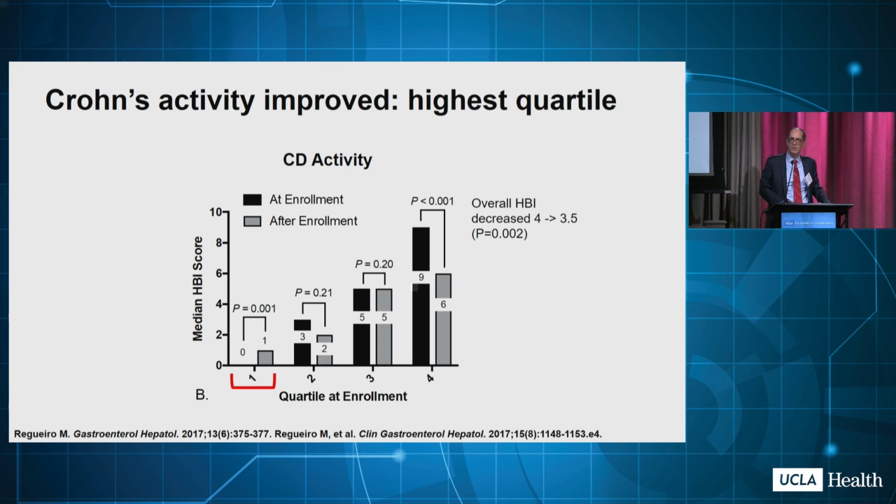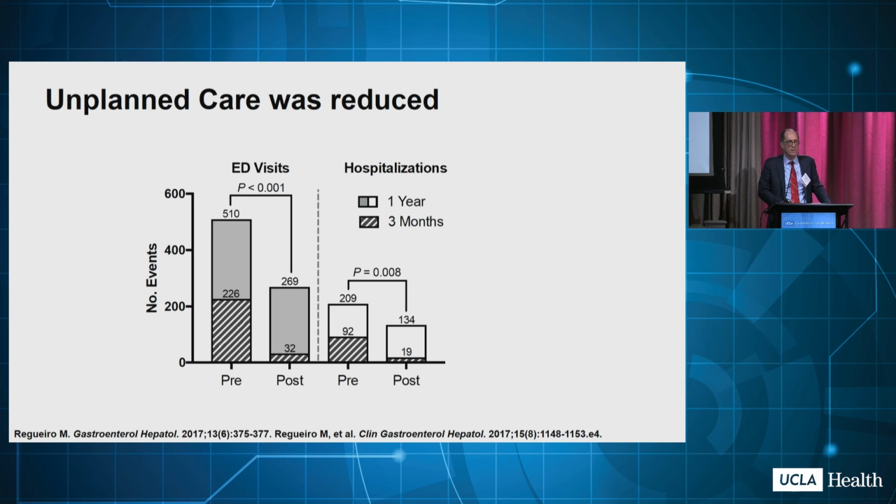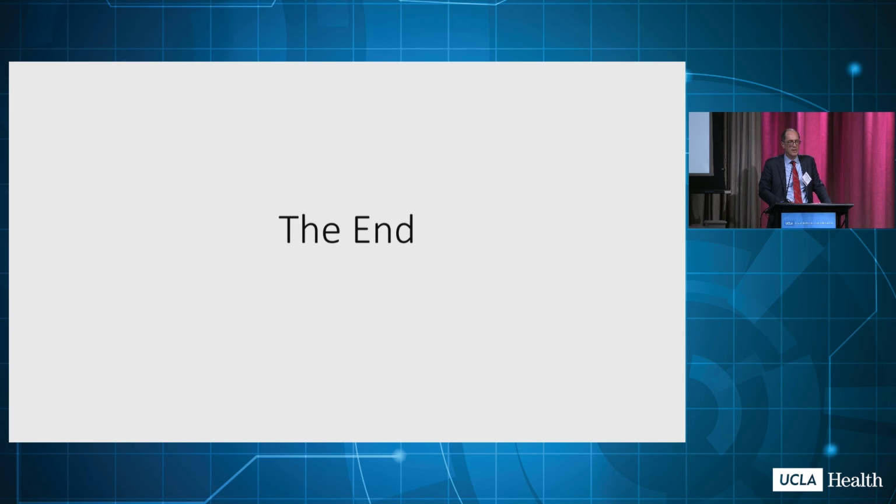And if anything, I would say they probably don't need a medical home. They're doing just fine not coming into this complex care model. It's really the higher end patients. Unplanned care, which is what the insurance companies want, looking at ER visits and hospitalizations, we're actually able to change this over the course of the first year to 18 months, which is very important to the healthcare insurance companies.